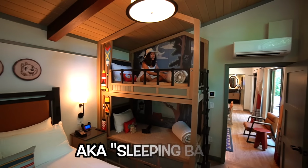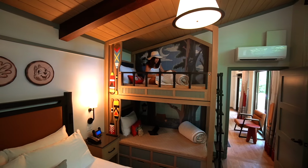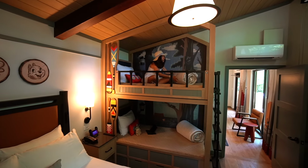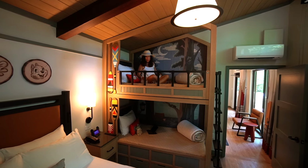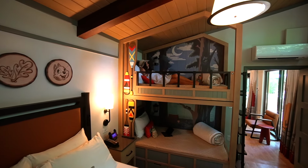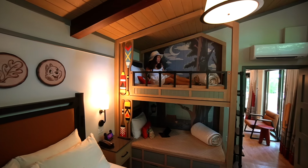And then you got a blankie. This is pretty thick too. This is nice, like a quilt. So you got one on both sides. Super cozy. Wow, I love this place.